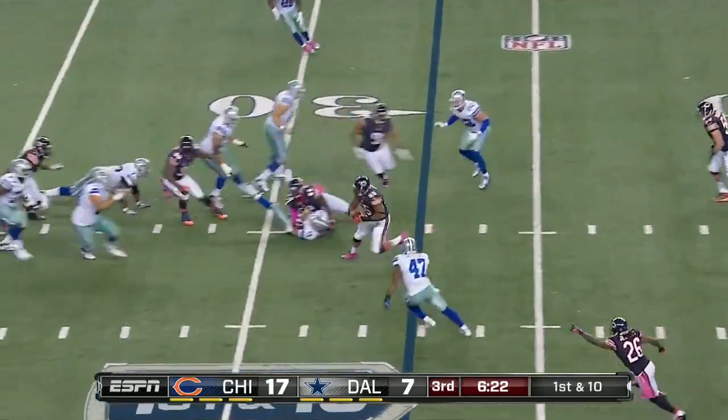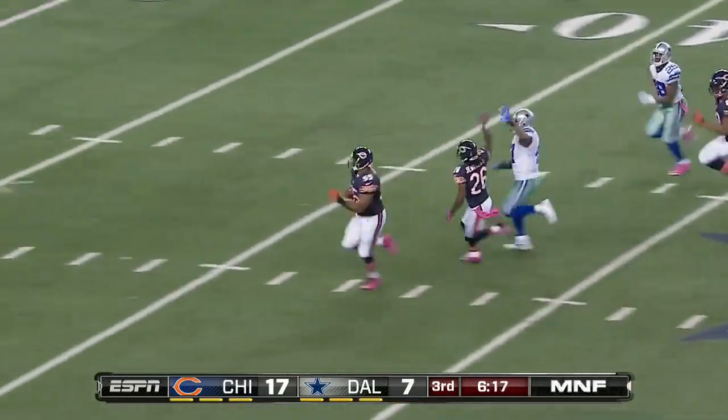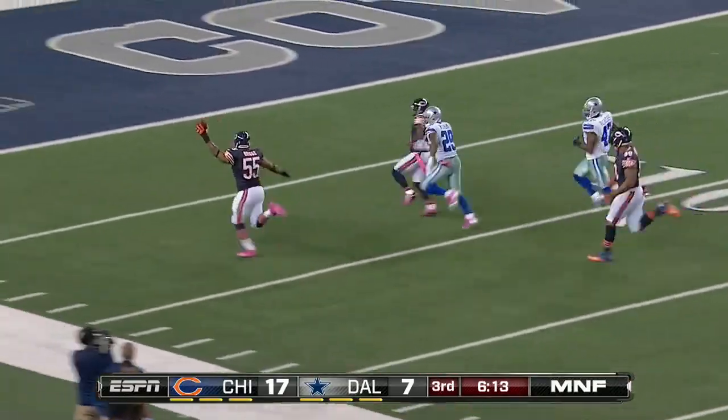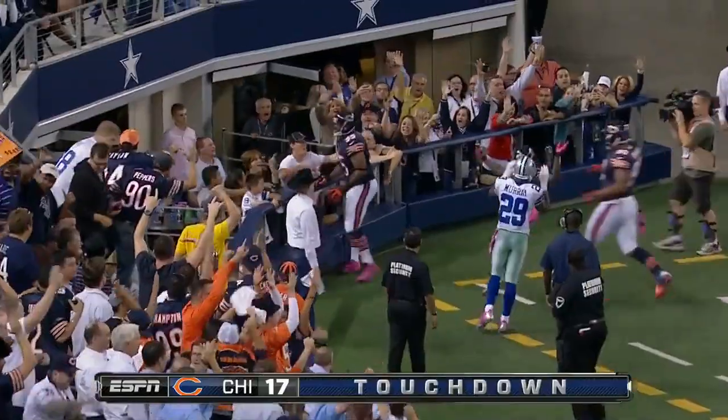Tony, he lost it. It's right into the hands of Briggs, and Briggs is going. Being chased, Lance Briggs got a block from Jennings, and Lance Briggs with a second defensive score of the night for Chicago. You gotta be kidding me.